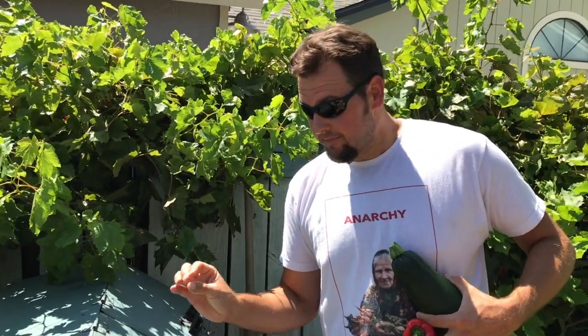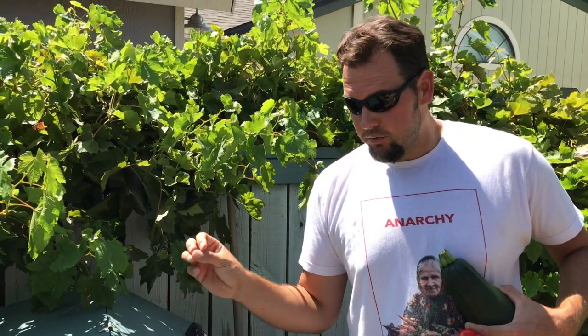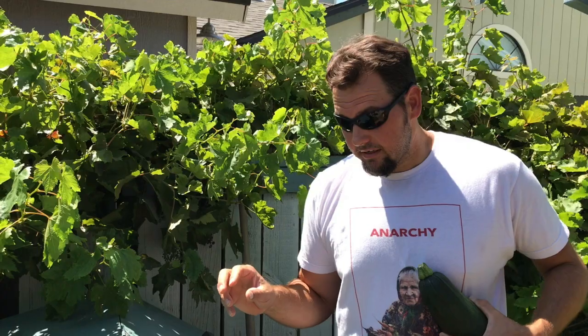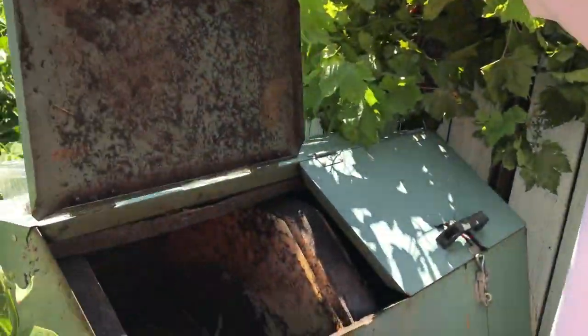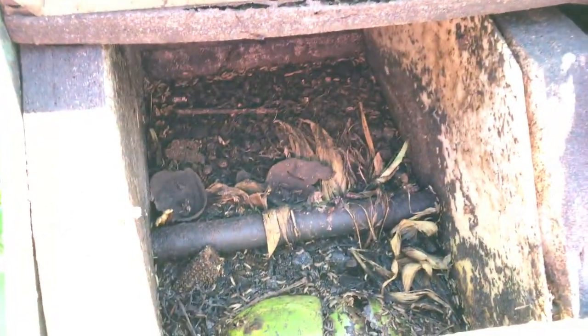There's only one problem I've had the last 6 months. We haven't been putting enough carbon in the compost, so it's all nitrogen material. And when there's too much nitrogen, the black soldier flies like to come in and lay their eggs in the compost, and it gets pretty funky in there. So right now this thing is full of black soldier flies. Want to take a look? Let's see how disgusting it is. Can you see in there?